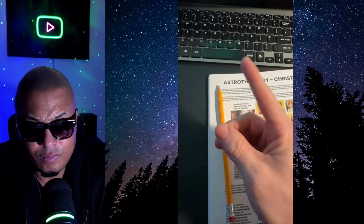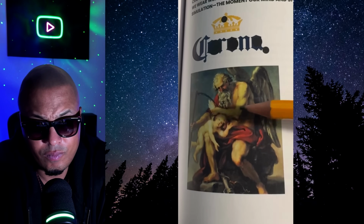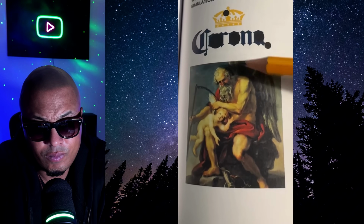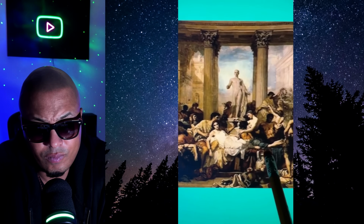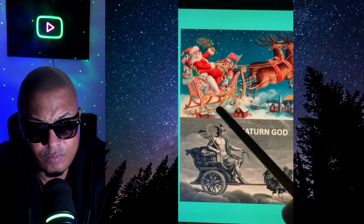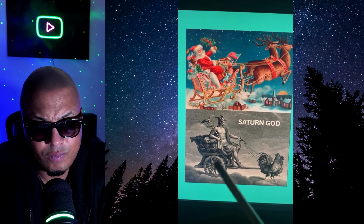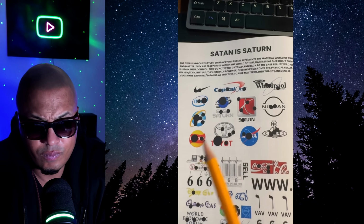Now this part blew my mind. Saturn is the god of death and time. Romans pictured Saturn with a scythe, which is a tool to harvest crops. Saturn is the harvester of the soul when you die. Romans celebrated Saturnalia to worship Saturn. And Santa is depicted on this sleigh, and Saturn is depicted on this sleigh. Christmas and New Year's Eve are the worship of Saturn.